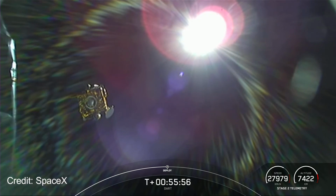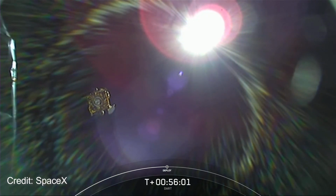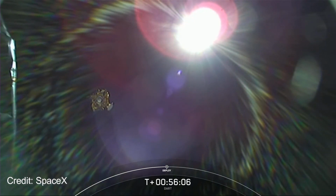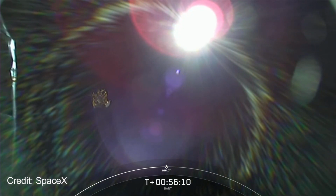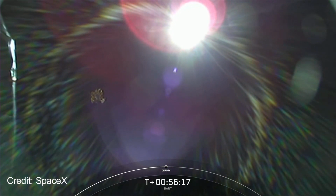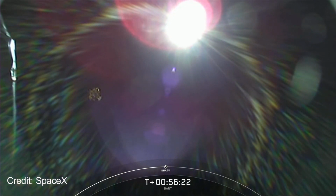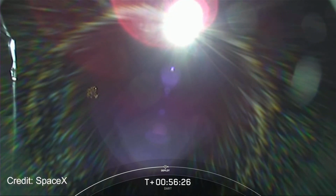And to those watching, you're witnessing a successful deployment of the DART spacecraft. The impact of the DART spacecraft with the small asteroid Dimorphos is scheduled to happen sometime between the end of September and early October in 2022, when the double asteroids are closest to the Earth. During impact, the spacecraft will be traveling roughly 15,000 miles per hour or 4 miles per second. This is going to be an exciting collision to witness, and we wish everyone at NASA the best of luck with the rest of the mission.